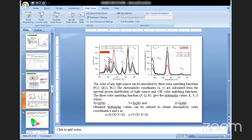By using these intensities, that is at this intensity and this intensity, we are able to calculate the tristimulus values X, Y, Z. By using the color matching functions, the chromatic coordinates x, y can be calculated, and these are calculated as x equals capital X upon X plus Y plus Z, and small y equals capital Y upon capital X plus Y plus Z.